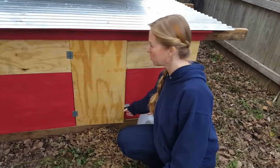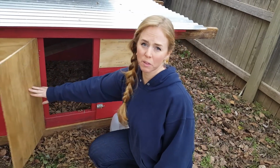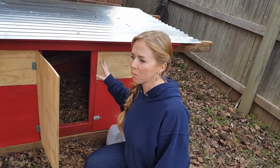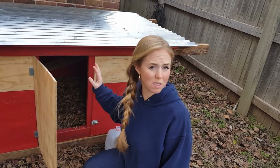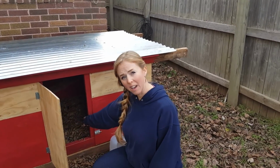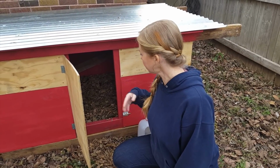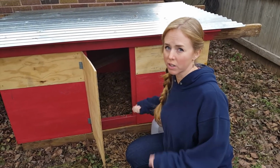Okay, so I got the door put on. This part did not get painted because I wasn't sure what kind of system I wanted to do for the door. And I still kind of think I want to turn these into something of a window with chicken wire or something so that in the summer it won't be too hot in there for them. And inside I have leaves instead of straw. All they need is carbon to poop on and to allow you to clean it out. And again, this tips up and off so that we can just tip it and pull everything out rather than trying to get in and scoop it.